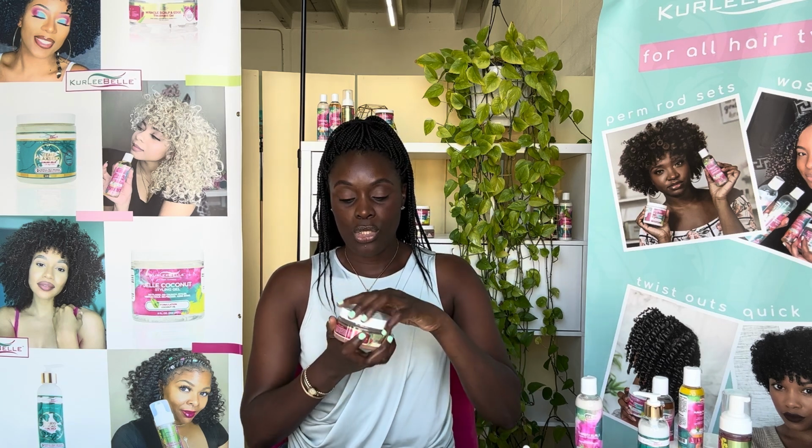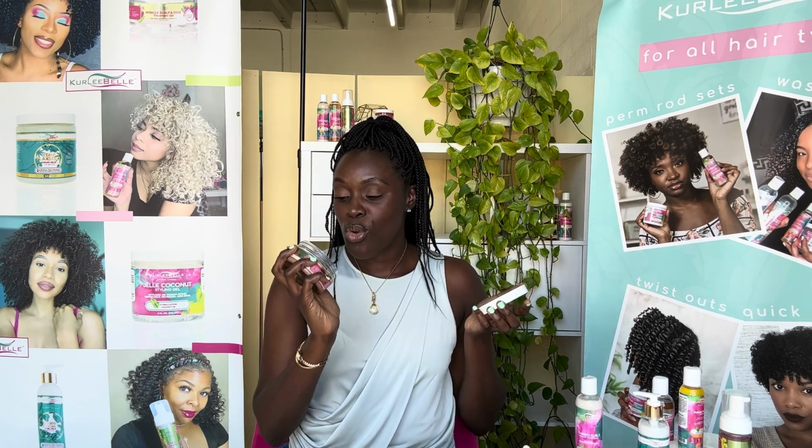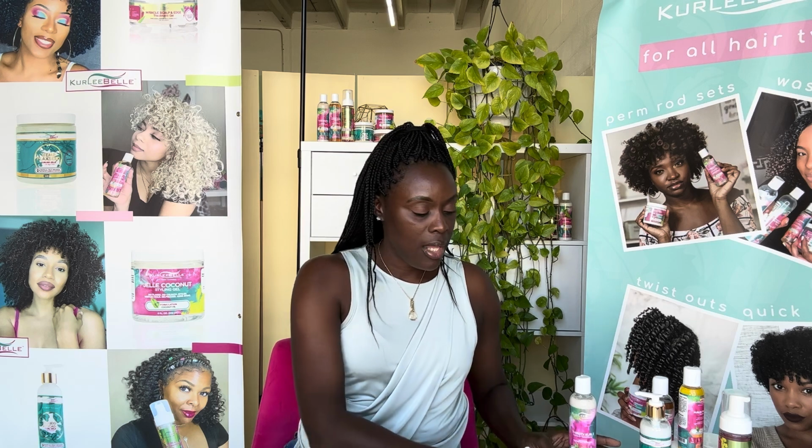This is like our best kept secret. Guys, this is so good. And it smells so good. And you can see the actual neem seeds in there. It's a very good, gentle scalp scrub, which is great for people suffering from dandruff, redness, inflammation. And if you just have an overall dry scalp situation, it'll be very good for you.